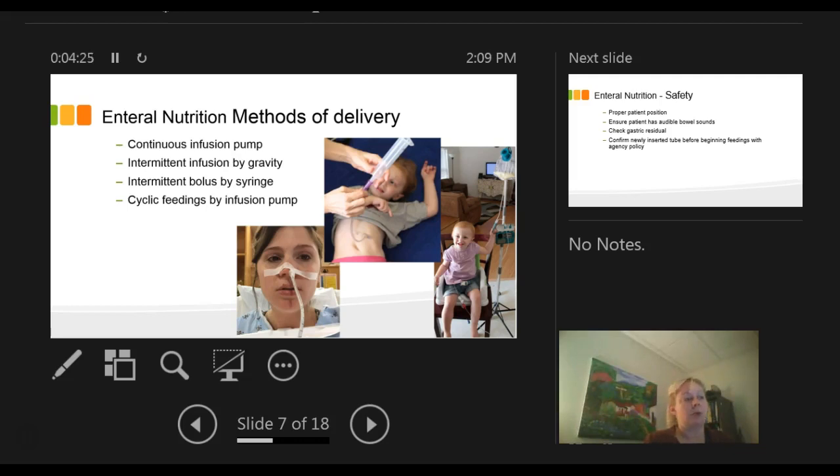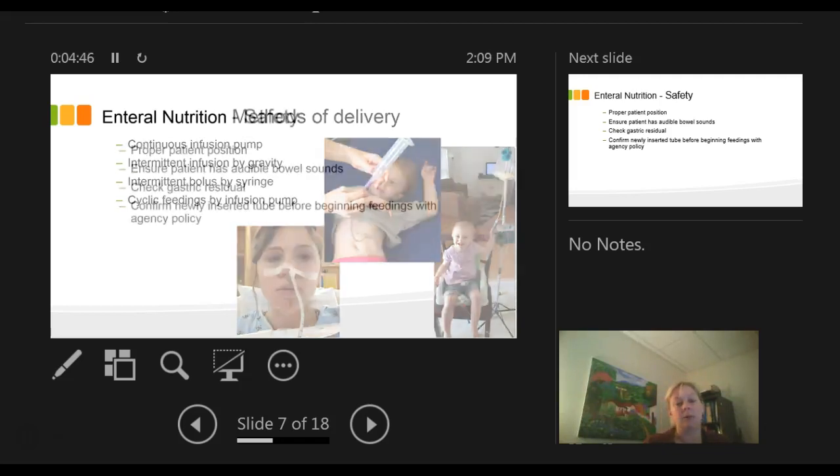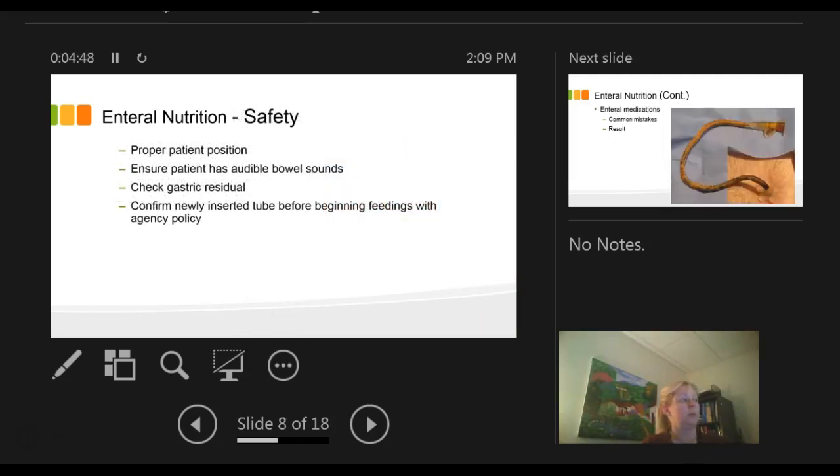And here's just a picture of some of the methods of delivery that you can do. So you can see the kids, they maybe have cancer, and they've been going through like long-term chemotherapy, and they're not eating. Sometimes they'll go ahead and put the G tube in until they're all healed up, and then they'll end up taking that out. It's usually for longer term, and then you can see the girl with the NG tube in the hospital. It's more for short-term issues.